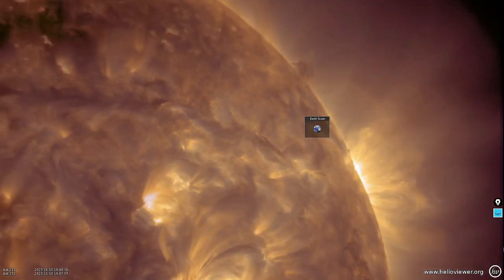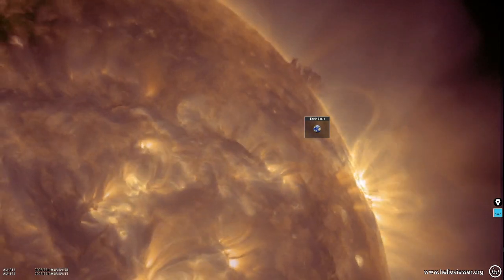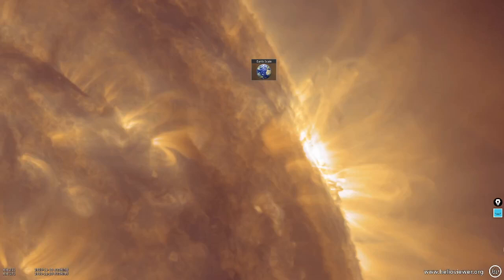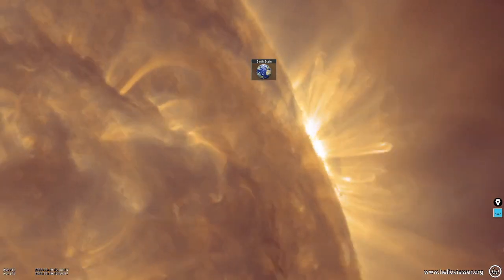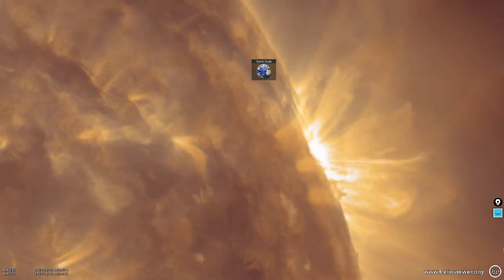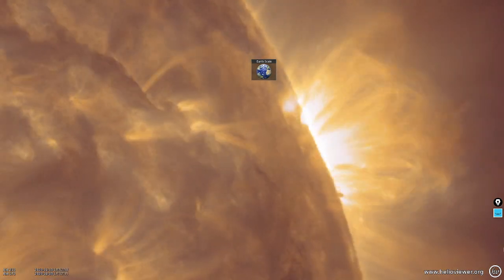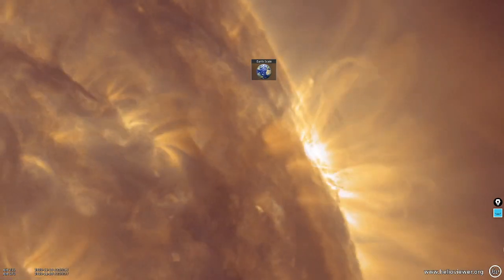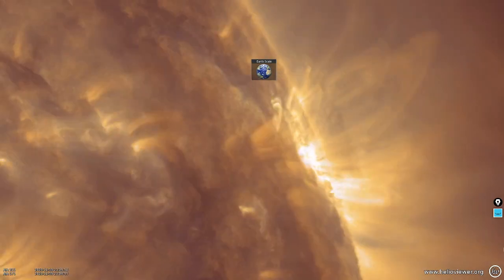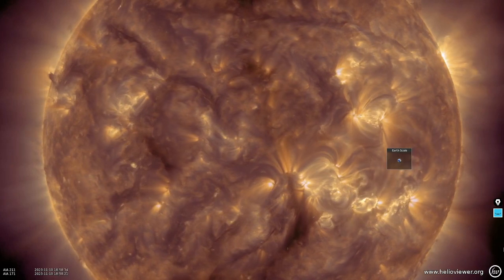We've also got some extreme close-ups of these setting active regions in the northwest. Another large filament over there. Here's a step closer. Huge loops of plasma there being suspended by magnetic fields and defying the massive gravity of the closest star. Here's the equatorial view.